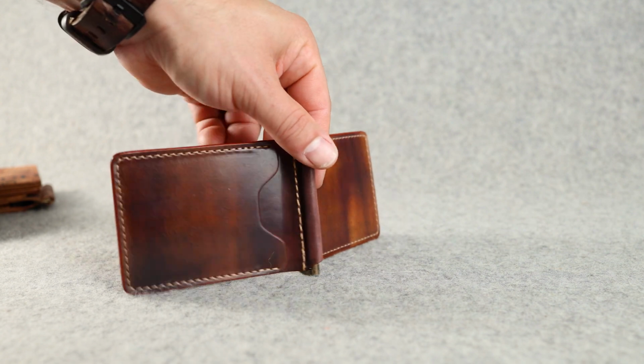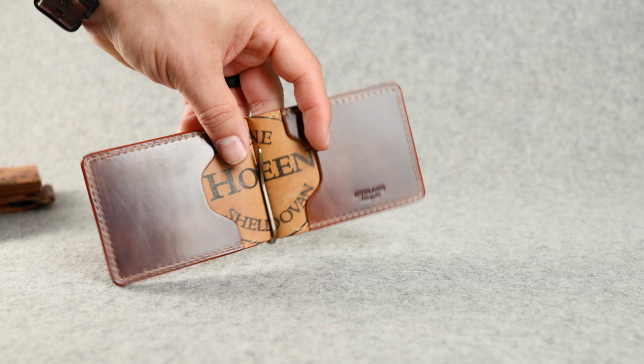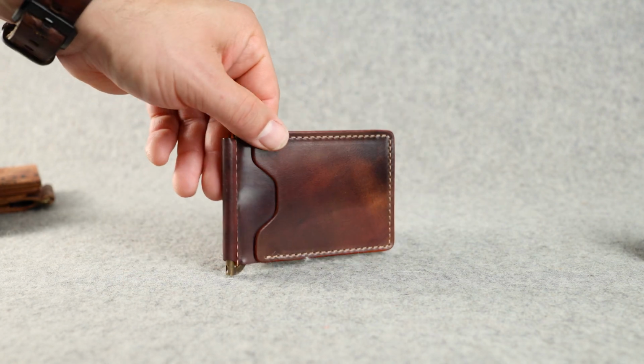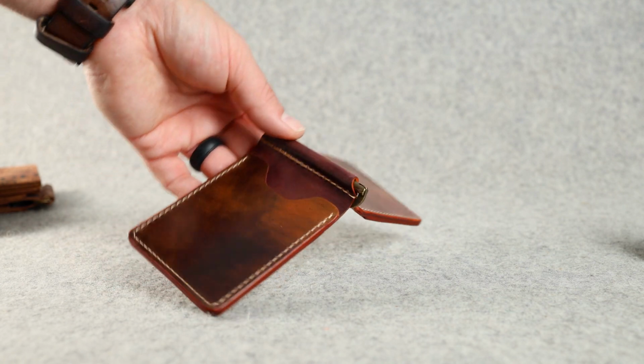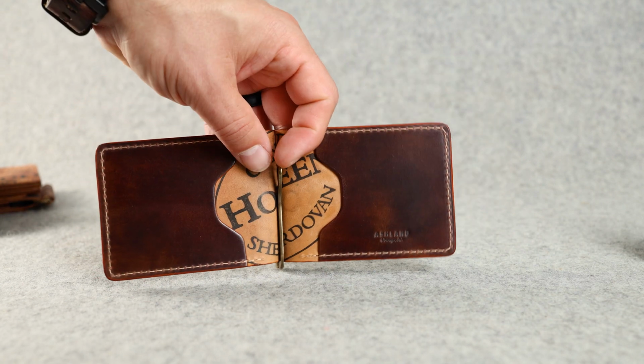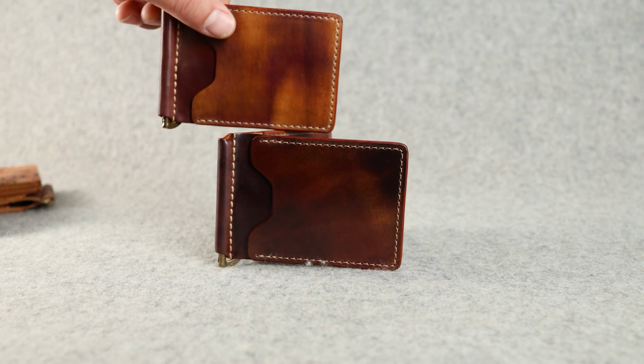Let's move into some Capone money clips. We've got marbled color 8 shell cordovan on the outside as well as on the inside. Here's another one in marbled color 8 shell cordovan. This variant of marbled shell is a little bit darker, and each piece of marbled shell cordovan is just a little bit different. So you will see a range of color, just like on these two Capones here.